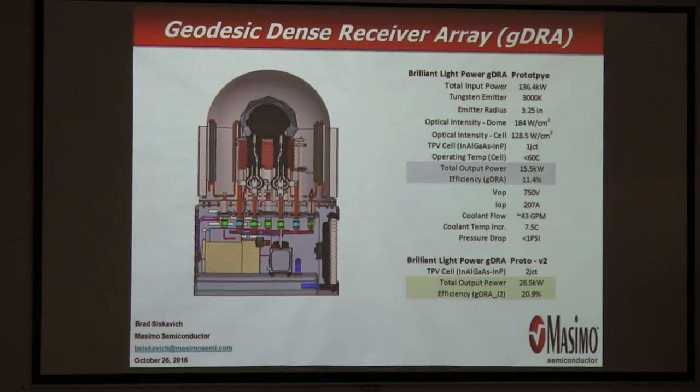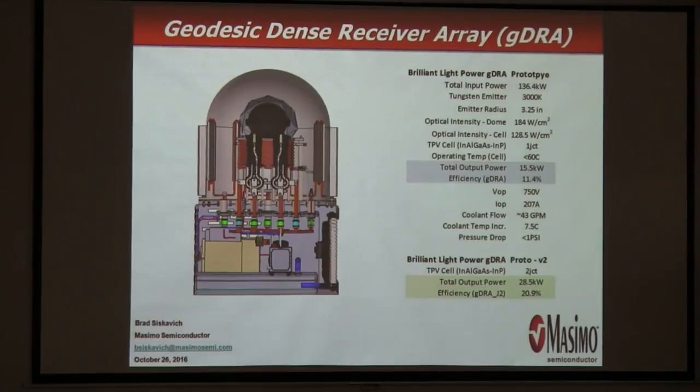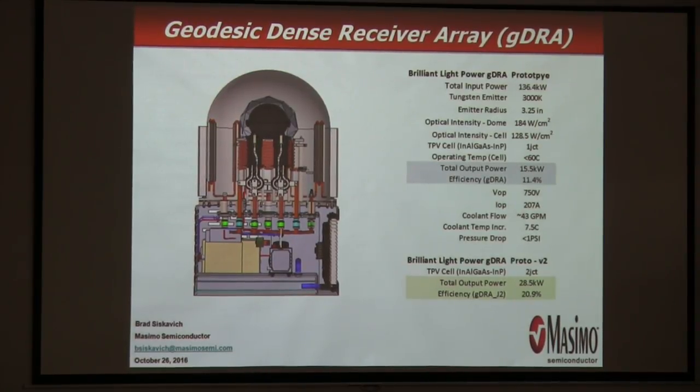But we also are taking a cautious approach on how we implement the PV. As Randy mentioned, the current design will function around 3,000 Kelvin. Now that's quite a bit different than the sun at 5,600 Kelvin. So we've got to tailor the cells to actually match that spectrum of input light.